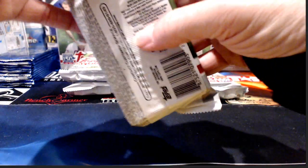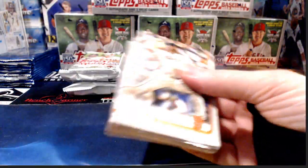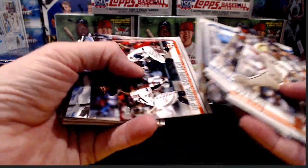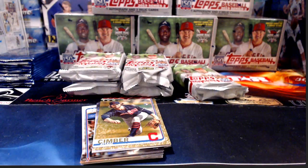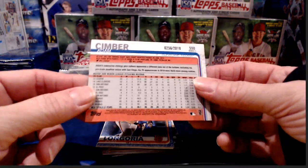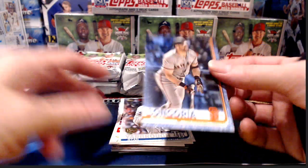Our short prints and SPs and SSPs are numbered differently, as are our stats backs. We may find some cards in here that have like a vintage stock back. Those are numbered to 99 if memory serves. So there's a few little odds and ends we haven't run across yet that we probably will before we finish up the case. Numbered to 2019, Adam Plutko for the Indians.